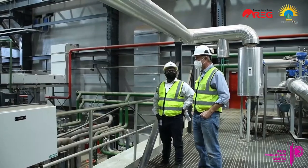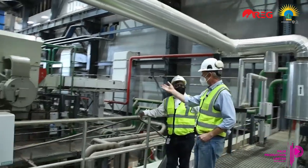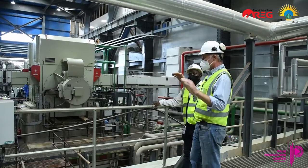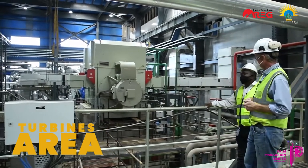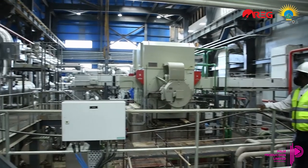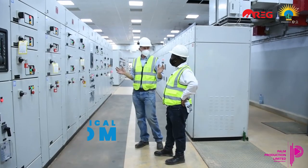So basically, as we saw the end of turbine one here, we have exactly the same mirror of turbine two. Slightly at a higher level, you can see all the steam feed pipework going into the main turbine, and then the electrical connections coming out into the electrical switchgear room. So what we have here is the electrical room.